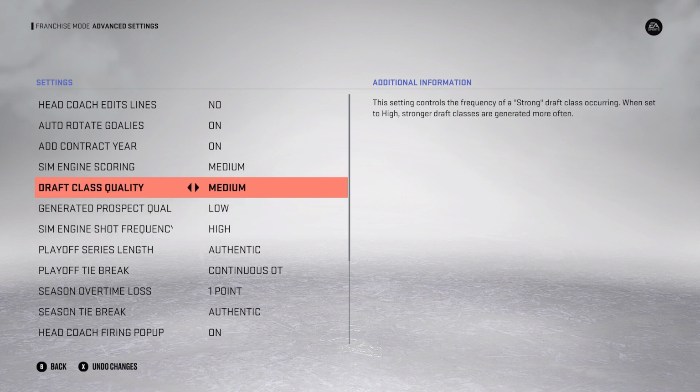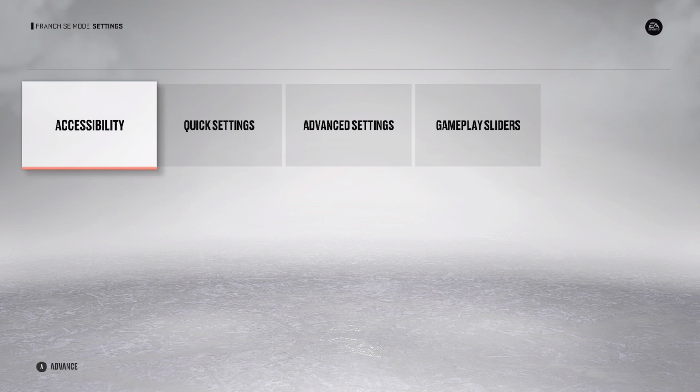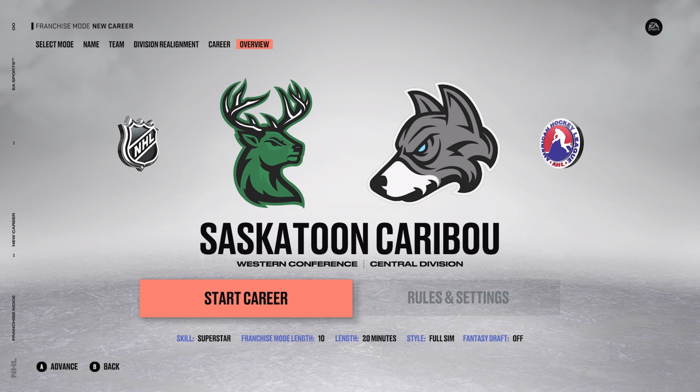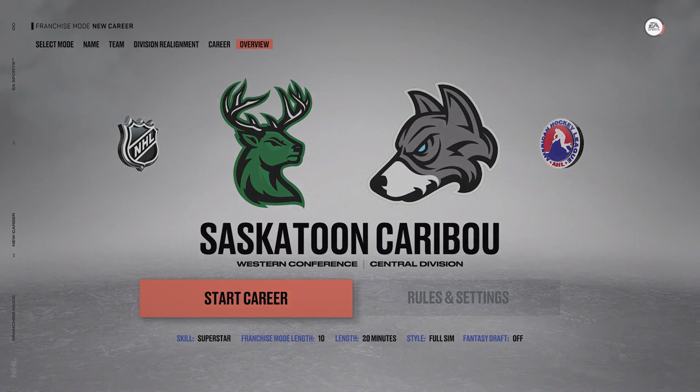Prospect quality and draft class quality, I like both those being low. Again, makes it more difficult. I feel it also makes it a bit more realistic. You still get late round steals, but it's a lot tougher to do. Also, you're not guaranteed a good player end of the first round, early second anymore. Those are kind of my preferred settings. So let's see, guys, how good this expansion team is going to be after the draft. Like I said, really excited.